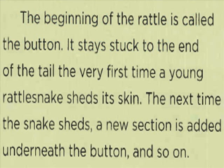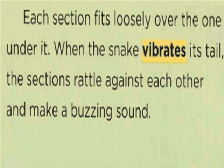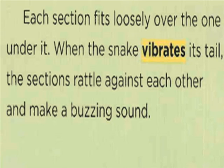The beginning of the rattle is called the button. It stays stuck to the end of the tail the very first time a young rattlesnake sheds its skin. The next time the snake sheds, a new section is added underneath the button, and so on. Each section fits loosely over the one under it. When the snake vibrates its tail, the sections rattle against each other and make a buzzing sound.